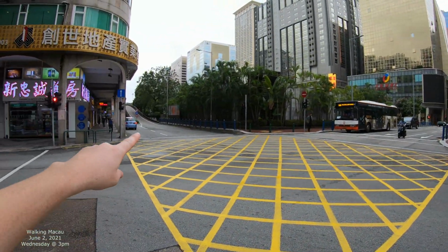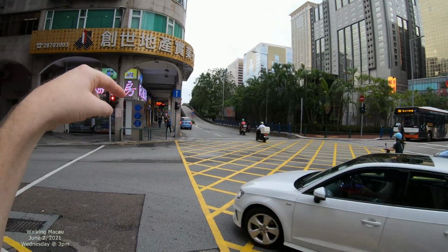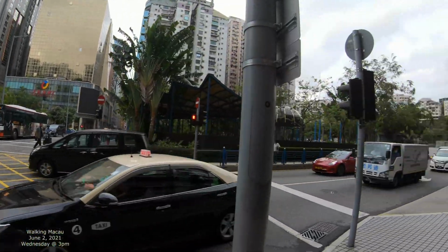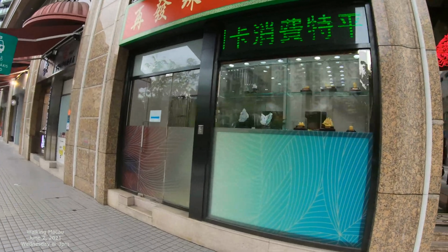So this one, if you're in a car, you can take this overpass and go over to ZAPE, or if you're a pedestrian, you walk underground and pass this really busy street up there. And then, but now we're just gonna walk around the Rio Casino.